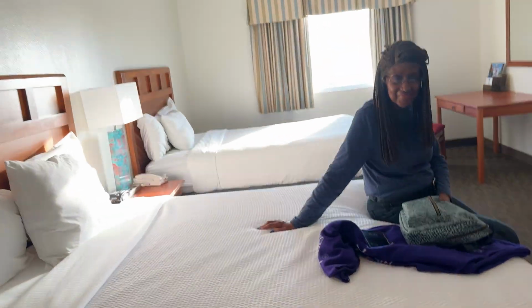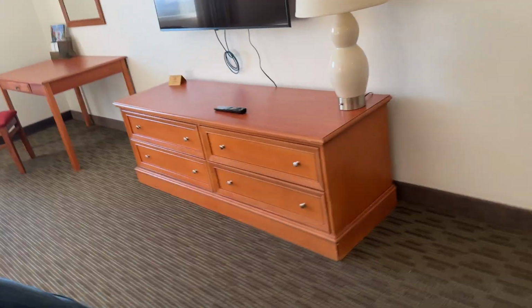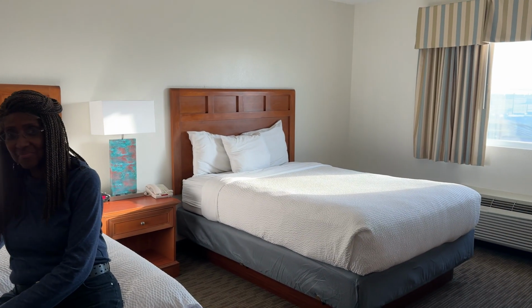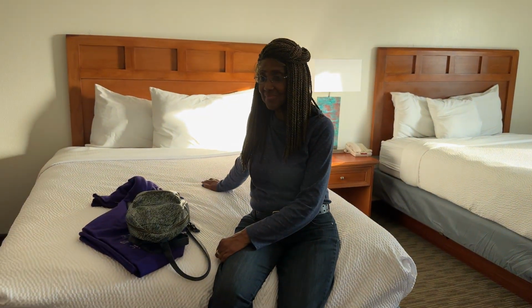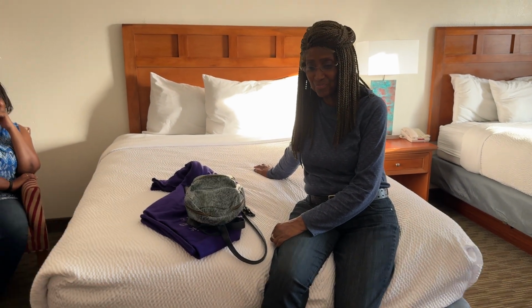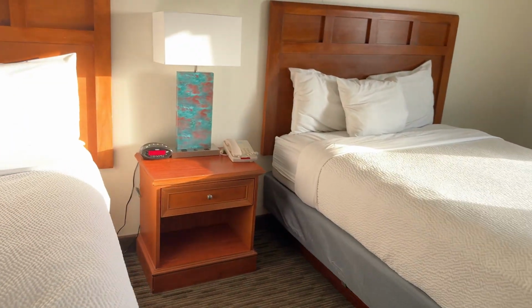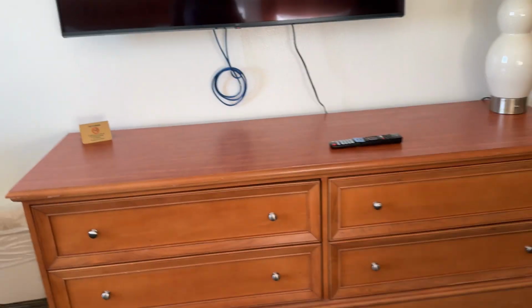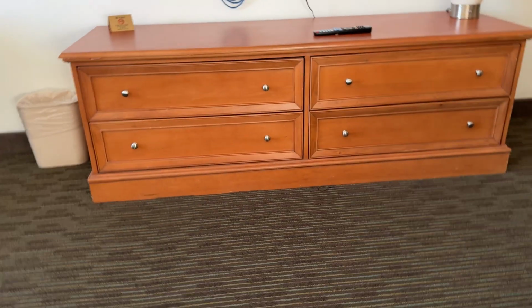And then your 2 beds. I don't know if they're full or queen. To me, they look like they're full, but you have your 2 queen and or full beds. Mom checked it out and she says it is firm. So we'll figure that out tonight. Looks like there's 3 pillows on each bed. And I'm sure they're all different, you know, squishiness, firmness, we'll see. We have a lamp over here, a really large television, your remote, and this little low dresser. It's kind of low. 4-drawer dresser.